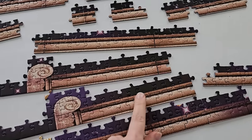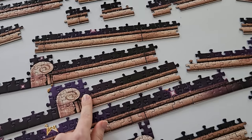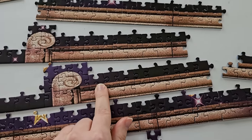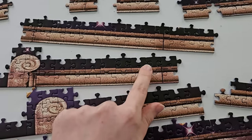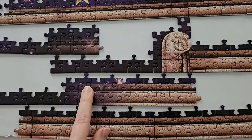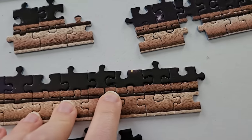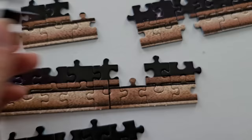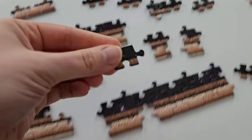Part of the problem is that it's really cloudy today, so I don't have great light right now, so it's really hard to see the difference between the black pieces and the light purple pieces. Also, I literally just noticed, I think this piece is not right because those lines weren't quite lining up. Maybe it's this one instead.